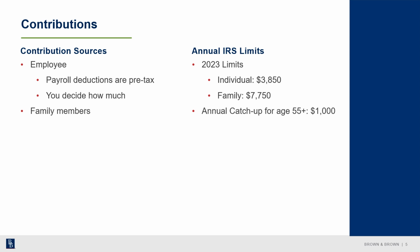If you're 55 or older, the IRS is allowing an additional $1,000 that you can contribute on top of these annual limits to beef up that health savings account contribution and your savings over time.